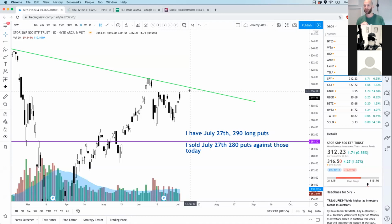We'll be patient. There will be some profit taking that will happen. It is a good gap. I do think we can go higher into the future, but I'm just going to make sure that we're nice, cool, calm, and collected.